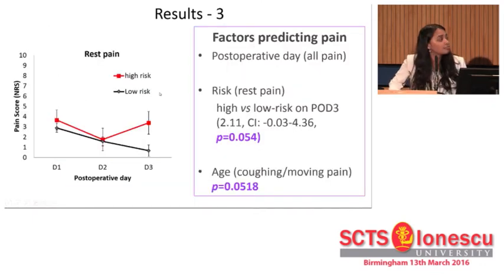Thirdly, we looked at the factors that predicted pain in these patients. In the univariate and multivariate analysis, post-operative day was a strong predictor of both rest and coughing pain. Now, pain decreased in the low-risk group from day 1 to day 2 to day 3, as you would expect. Risk was important for rest pain, and higher-risk patients had more pain at rest and actually had increased pain on day 3. The multivariate analysis showed a trend towards a significant interaction between risk and post-op day pain.